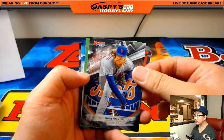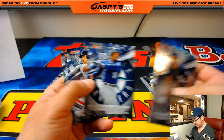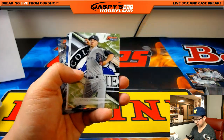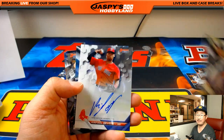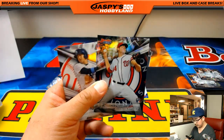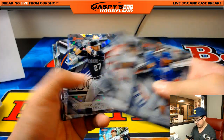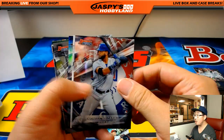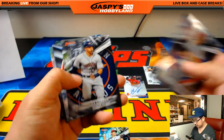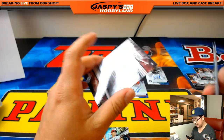There's a green auto coming up. And it's Forrest Whitley, 62 out of 99 for the Astros, Michael G. And the next autograph is Rafael Devers for the Red Sox, and Michael G. 65 out of 99, Lucas Giolito for the Nationals, David C. And two more autographs to go. Behind Nomar Mazara is Tyler O'Neill, Mariners, Michael G. There he is. Just need ink for Lee.